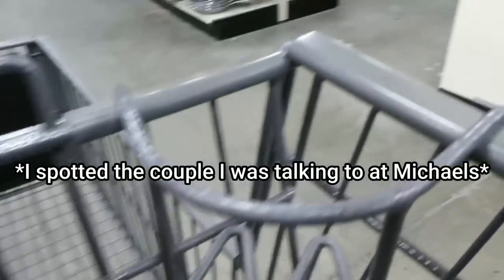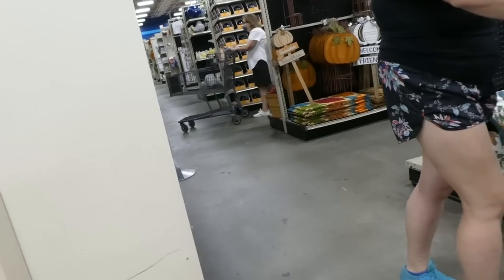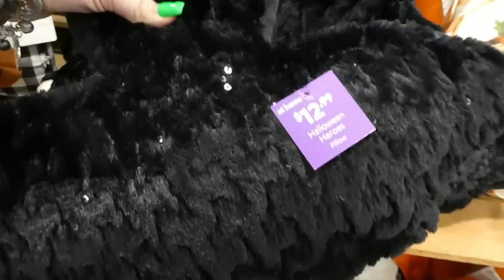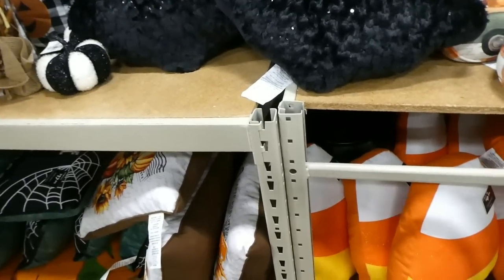Fancy meeting you guys here. Hi. So what do you think? I love it. Right? I love it. Right. 100%. I also love this bat pillow for $12. I know, it's like a bat pillow. And he's sparkly. I feel like I need a bat pillow. I absolutely need a bat pillow. That's going in. I didn't know I needed a bat pillow until we got here.